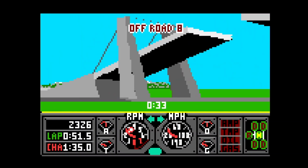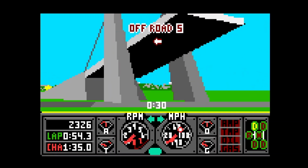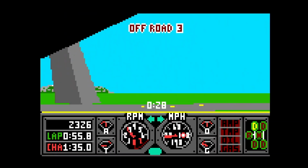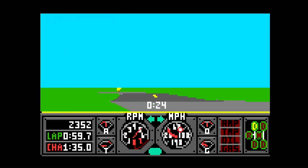I'm starting to notice a pattern here. The most graphically impressive games, well, they also tend to be the worst. And I think it's because so much of the Lynx's power is being used to render the graphics, and there isn't much left over for gameplay.